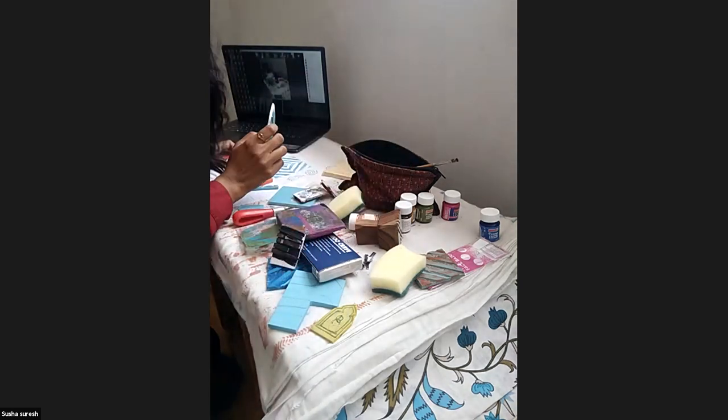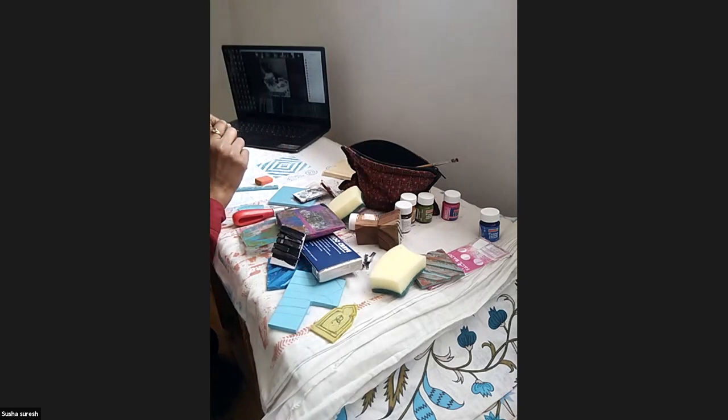Foam board blocks. Hey, Susha, I know it might be a bit awkward, but just keep in mind that the microphone is on the computer. So if I'm showing something to the camera, but maybe talking to the computer, okay?